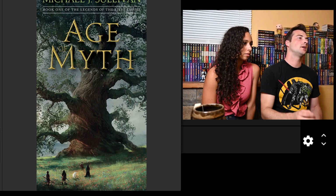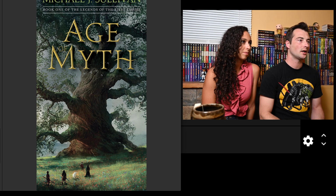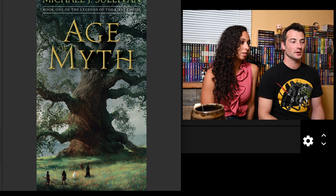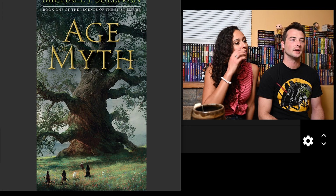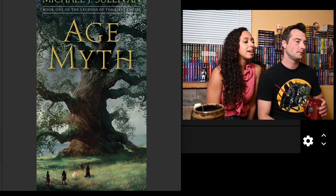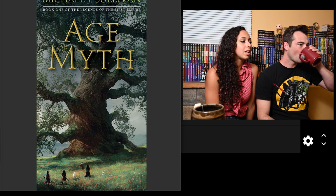Okay, so we'll give Michael J. Sullivan another shot at this, Age of Myth. This is just one of the most beautiful fantasy covers I've seen in a long time. It's really pretty. It totally captures the feel of the book. Maybe not the humor of it, but kind of, because it's lighter. Yeah, it's light down in the fields with the flowers.